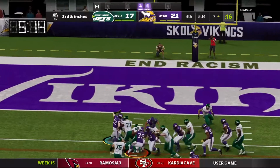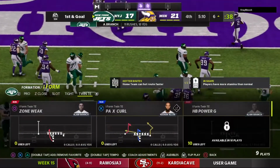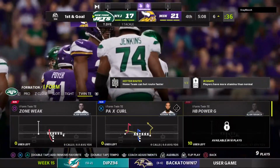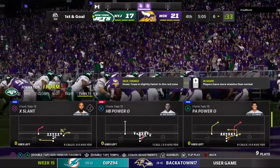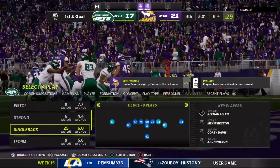On 3rd down, Branch. And he gets the first down yardage he needs before he's brought down at the 6. That right there, a good sign for a team that's had trouble converting 3rd down so far this year. They're in the bottom 5 in the NFL, but they come through there.